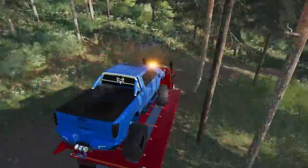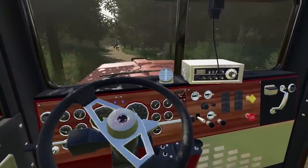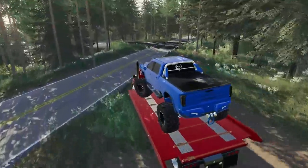All right, we got a good lead on him there. He's got to turn around. All right, guys, he's right behind us, but I think he's just so crazy for this truck. He's going to do anything to get it. He'll literally lose his job to get it. Hopefully we can reason with him, because we kind of need some help.